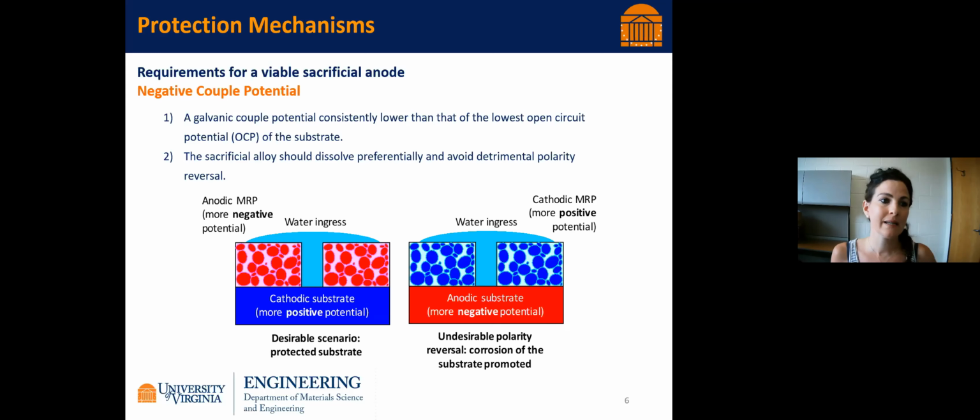So the first is that we need a negative couple potential. So the galvanic couple potential of the substrate when coupled to our sacrificial alloy must remain consistently lower than that of the open circuit potential of the substrate for extended periods of time. As I mentioned on the list on the last slide, one concern is this hydrogen evolution, which can occur if we're too negative in terms of our sacrificial anode.